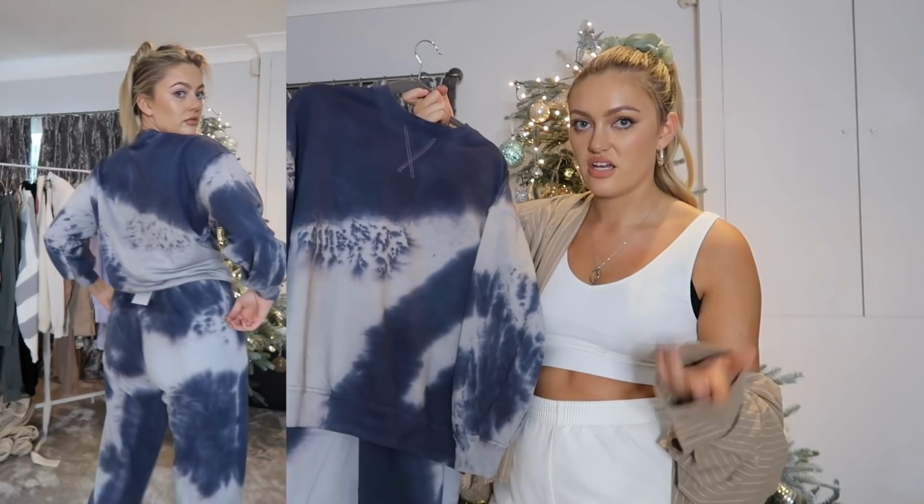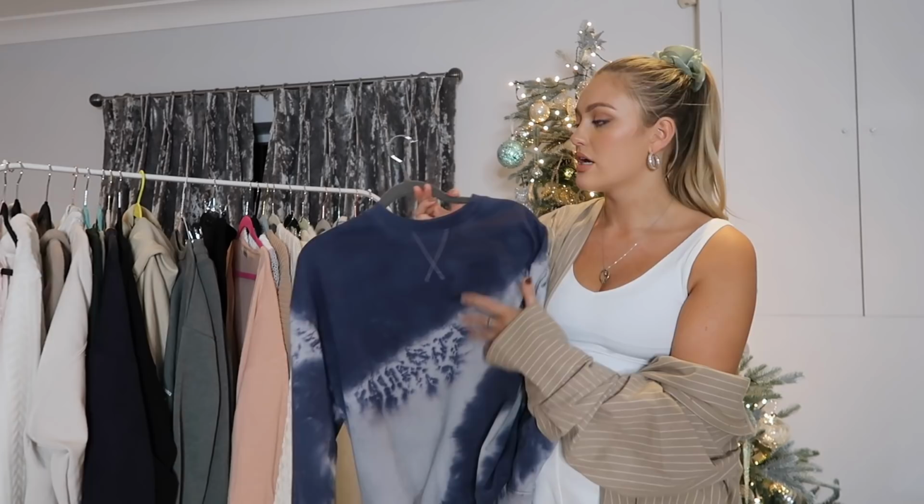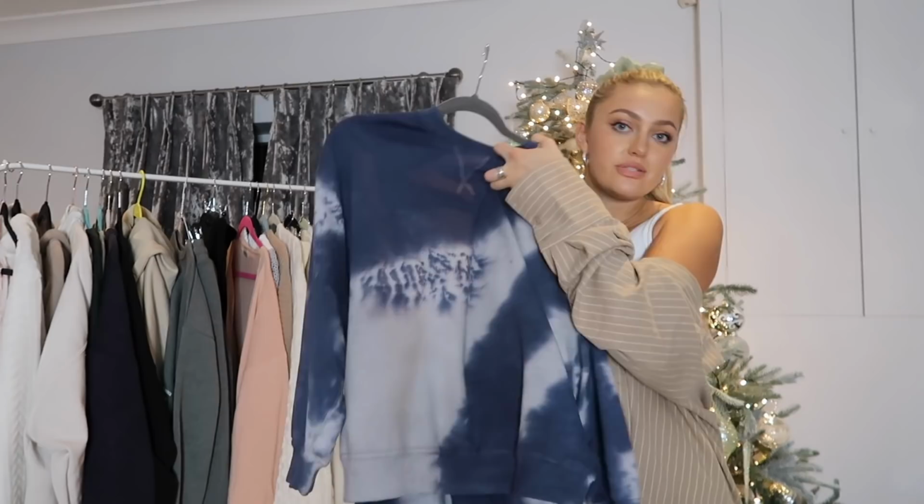You could obviously wear these pieces separately with other things. And I also think this is probably going to take you more into spring season just because it's a slightly lighter shade. But I love it nonetheless. I love it the same as the other two. I think it's very, very comfy and cozy, and just wanted to reference this one for you guys too.